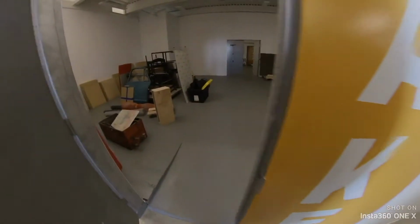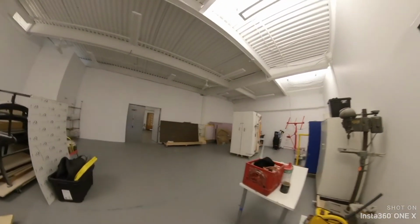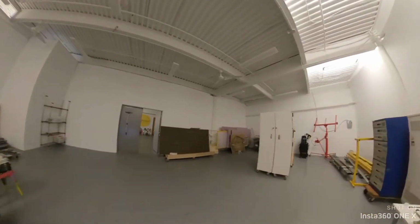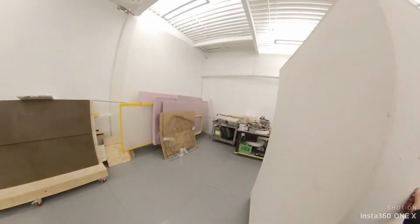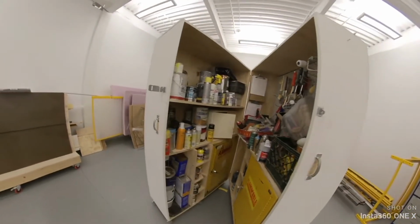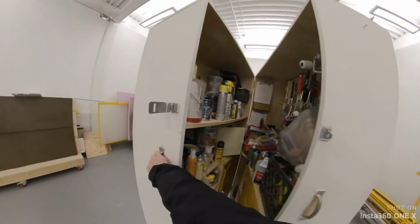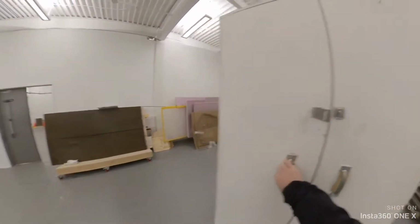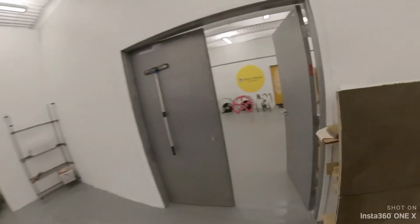Alright, let's head through these doors. This room I built out late last year. This is the future metal shop. Built out the floor and the walls. Here's a clamshell cabinet that I built to hold all the painting supplies. It's a little disorganized, but I'll organize it soon. Close that back up. And we're heading into the assembly space.